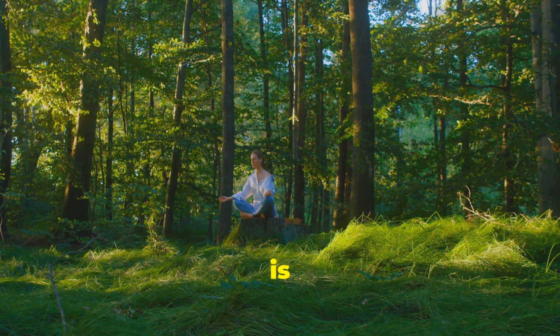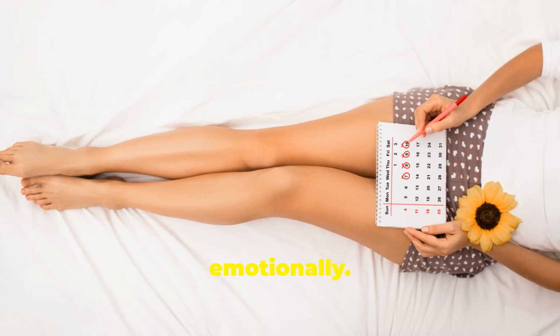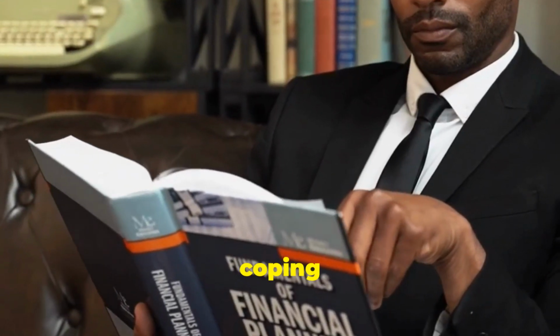Remember, your mental health is just as important as your physical health. Take care of yourself, both financially and emotionally. There are resources available to help you cope with the stress of debt and develop healthy coping mechanisms.